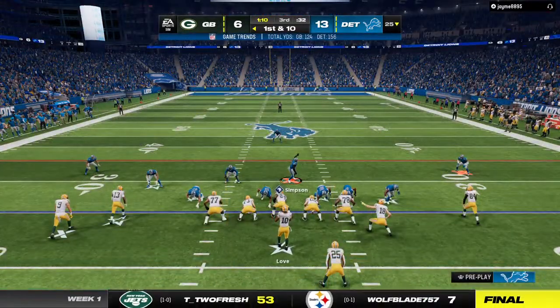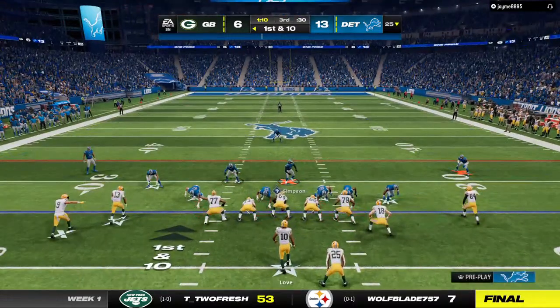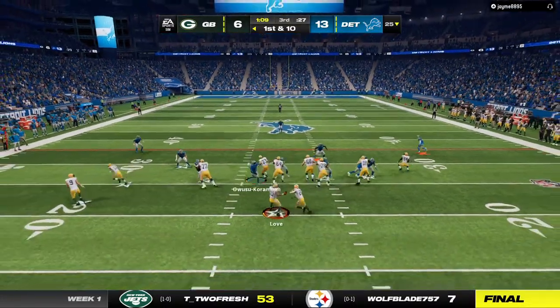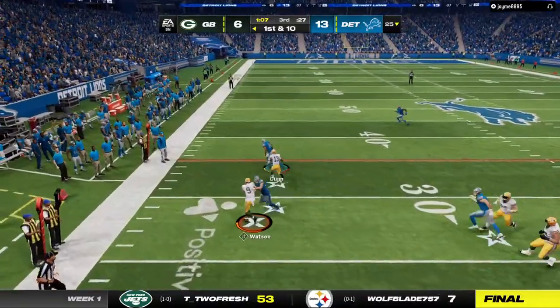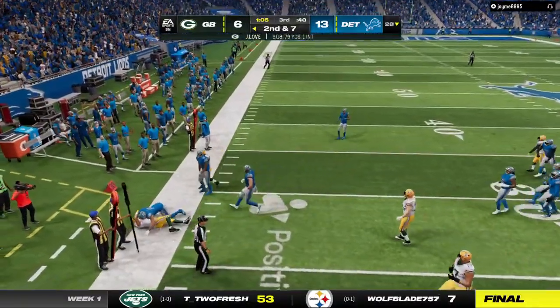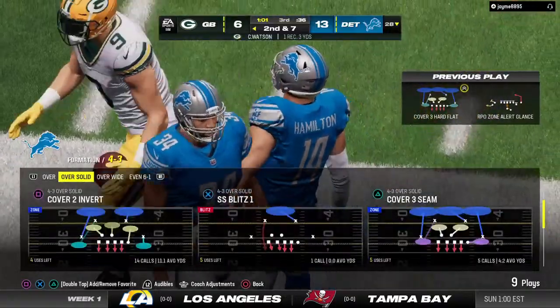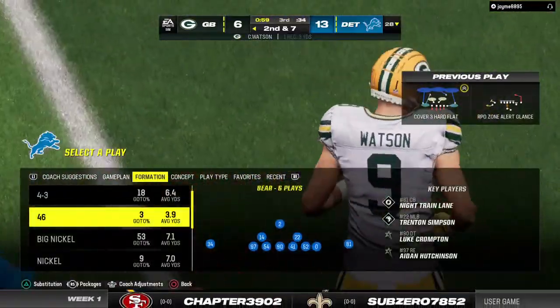The Packer offense ready to get their next drive underway. A touchdown would tie it. They trail 13-6 as they come up with a 1st and 10. And quickly out wide, this is Watson. And just 3 yards on the catch there. He couldn't get away. And that'll bring up 2nd down.